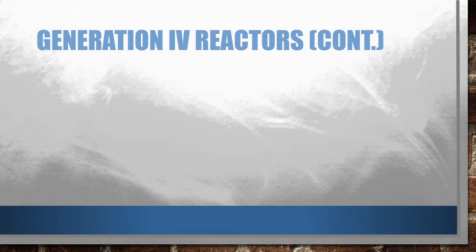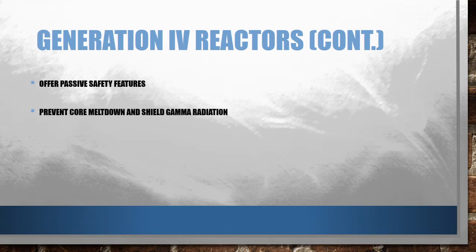Generation 4 reactors offer passive safety features, prevent core melting, and shield gamma radiation even under extreme conditions. Another advantage of the Generation 4 nuclear reactors is their ability to conserve the precious fuel that is in limited supply throughout the world. The Gen 4 technology boasts of high efficiencies of about 40 to 50%, which help reduce the consumption of nuclear fuel compared to the current generation of nuclear reactors.